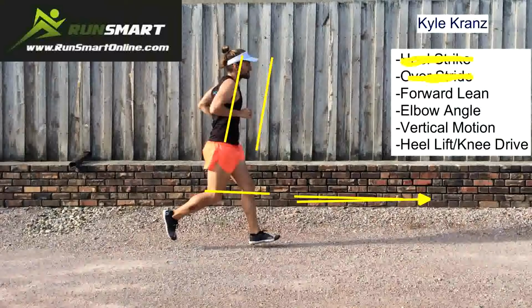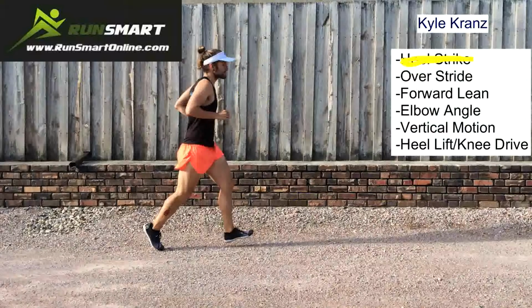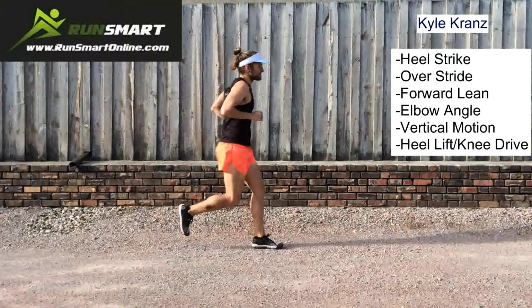Remember, for you, we can cross these two things out as well. So we're really down to this little bit of forward lean, and probably one of the, I call it the end game for people, is the heel lift and the knee drive. It's probably the hardest thing for people to do, especially high mileage people, because we tend to just pick up the feet and put them down. We may be mid-foot striking. Again, for you, you're coming in a nice mid-foot strike there. You see how nicely that is.